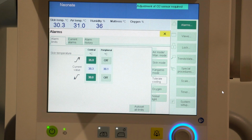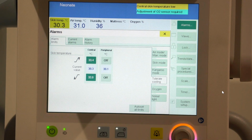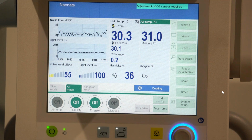So we can actually set a specific alarm. We can set the specific alarms for the tolerate cooling procedure. So now, of course, obviously our temperature is quite low, and I'll just reduce the temperature again to avoid the alarm. So now you have a possibility to perform the cooling procedure in a controlled environment. So basically, baby Leo can support your cooling procedure.